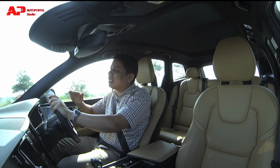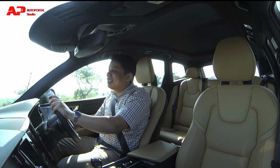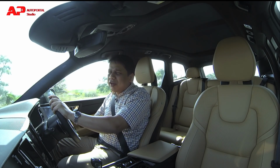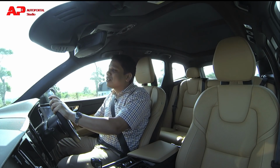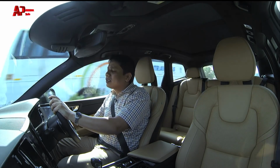It feels as if this car is actually driving on a cushion of air, and it is something which is very good, and I would say that this car's ride comfort is the best in this segment. It is definitely ahead of all its other rivals.